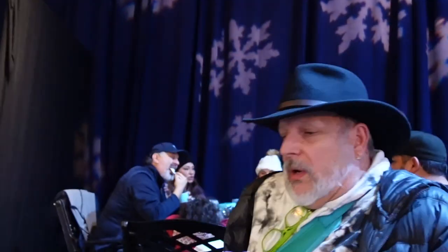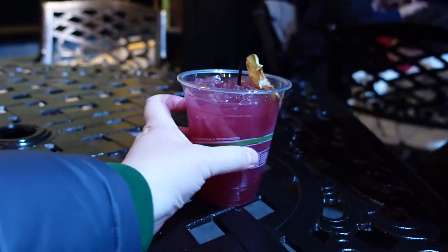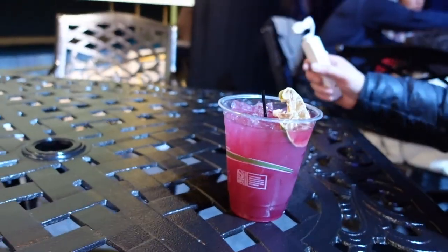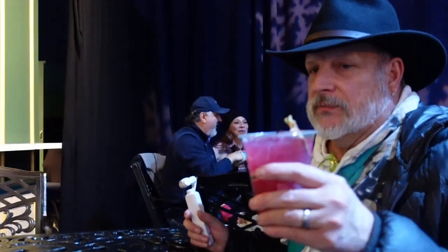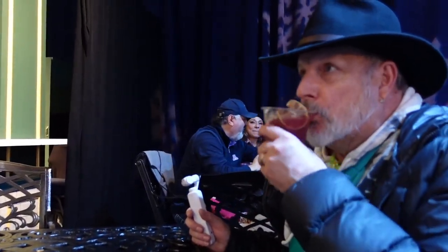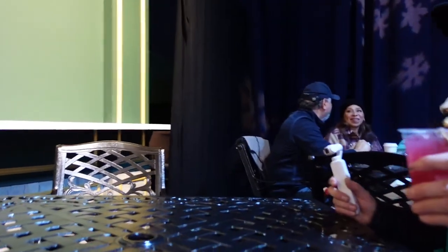A mistletoe margarita. It's a margarita with cranberry pomegranate juice. That looks good. And it's yummy. Yummy? It's yummy. Good. Want to taste it?